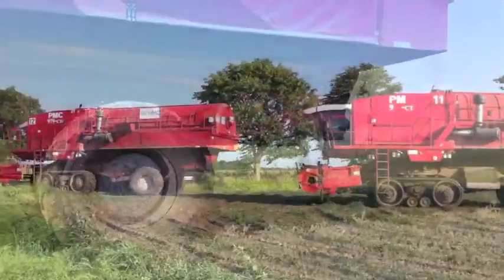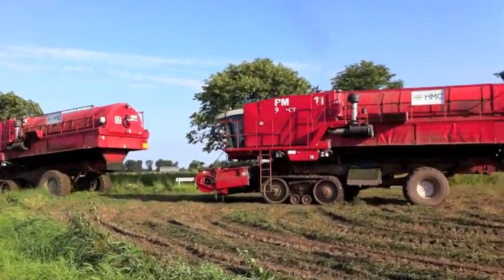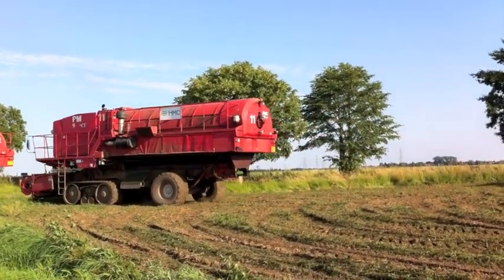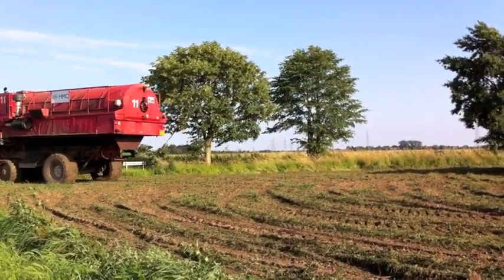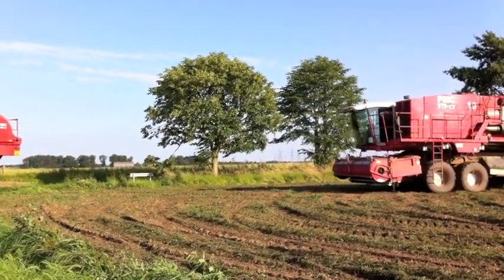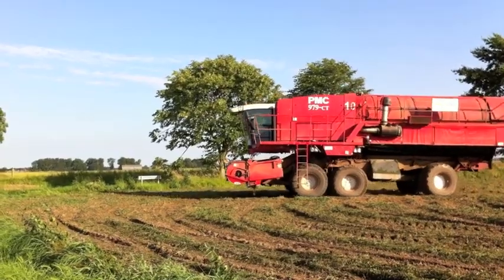The system has been sourced from Claas and is familiar to those of you who are running Lexion combines. They also allow a relatively fast speed of manoeuvre along the roads, and here we see the machines pulling out on their way to the next field.